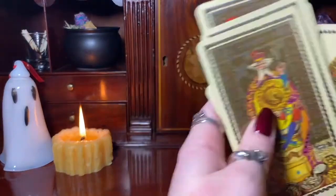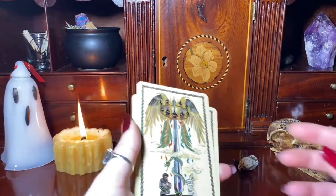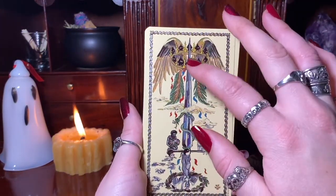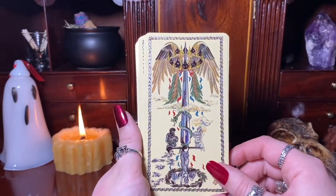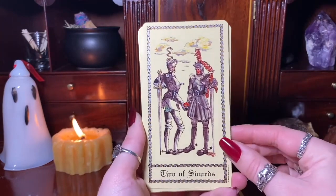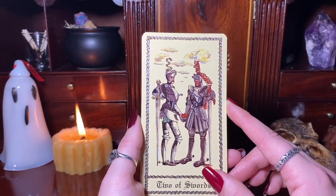All right, let's take a look at the suit of Swords. Again, here's our Ace, which I love the spades up here. And yeah, it's great. All right, Two of Swords. When I first got this deck, I was super confused. I'm like, Two of Swords? That's like, don't talk to me, time to not negotiate.